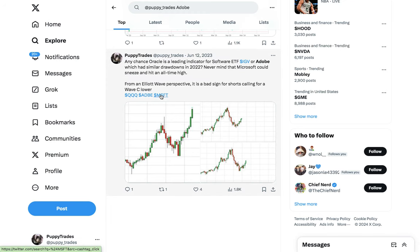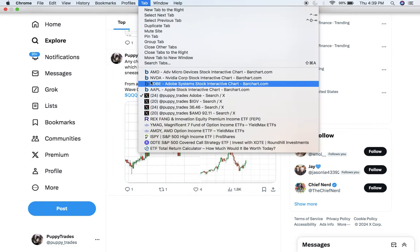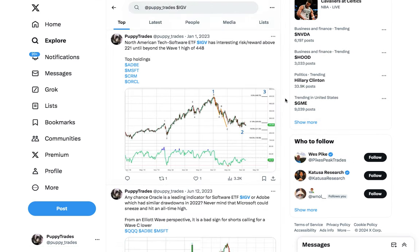I said any chance Oracle is a leading indicator for software ETF IGV or Adobe, which had similar drawdowns in 2022. Never mind that Microsoft could sneeze and hit an all-time high. From an Elliott wave perspective, it is a bad sign for shorts calling for a wave C lower. So we did see Adobe and we did see IGV go get very close to an all-time high. As far as IGV goes, I clarified that ETF specifically.